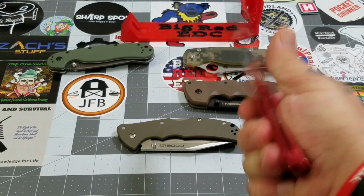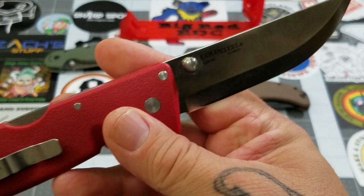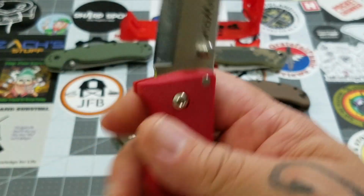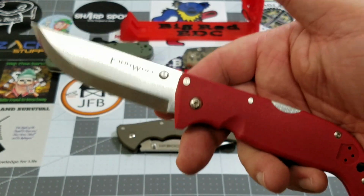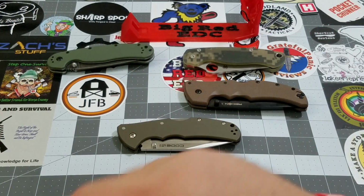Then, of course, I have the Fenwolf. No, not just because it's red. Because there again, it's another Cold Steel. It's another Triad knife. Now this one is in AUS-8. So I don't mind AUS-8 steel. You're just going to know you're going to have to sharpen it a lot more. But I tell you what, that Triad Lock buys it a lot of credit.